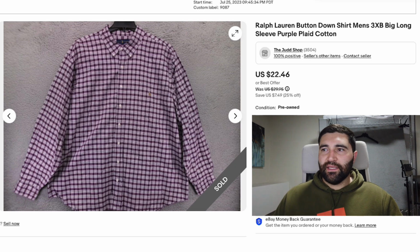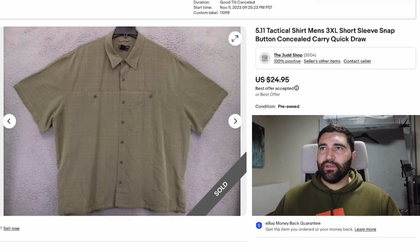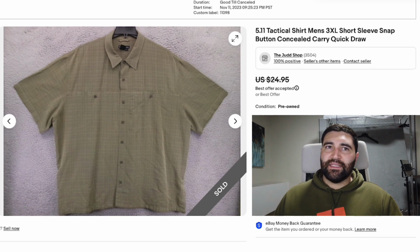I'll have to recheck the sell-through rate and the prices on these big sizes next time I find one at the thrift. Sale number 6 was this 511 tactical shirt in a men's 3XL. This sold in 18 days for a best offer of $15 plus shipping. That is a little bit less than I'd like.